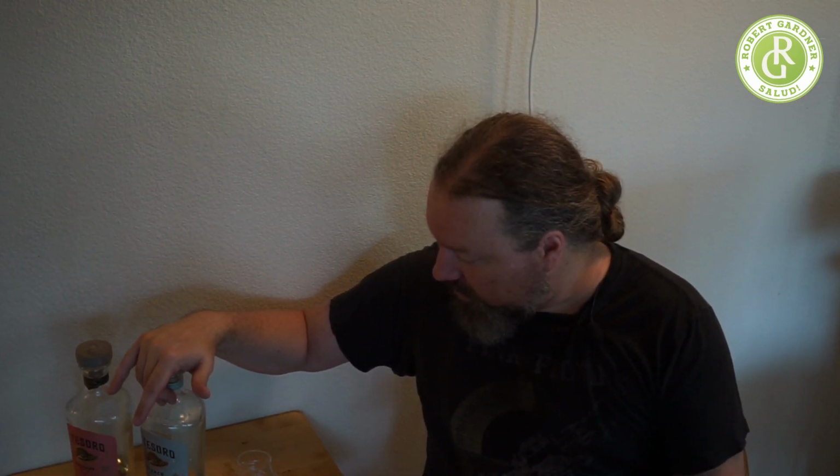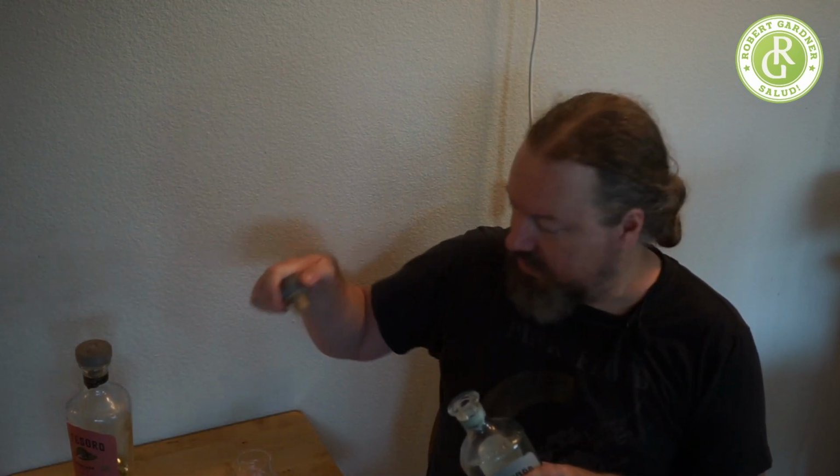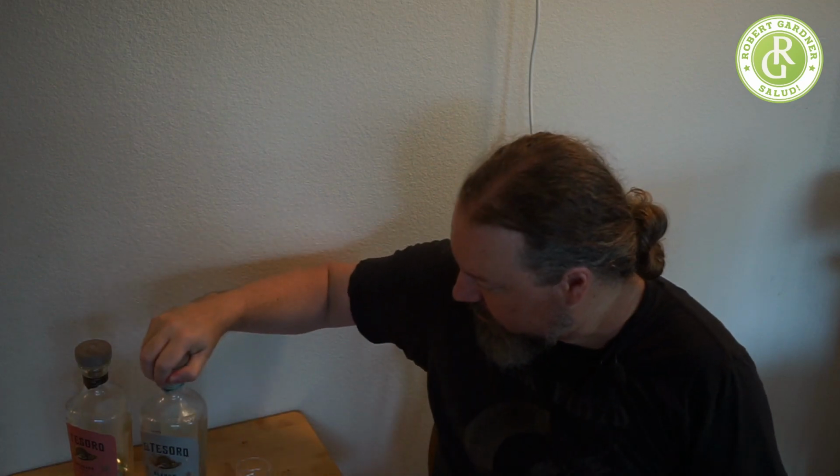and then a beer. Just chef's kiss. It works, right? So let's go ahead and do the Blanco first. I'm going to give you tasting notes on it, on what I think. And it has been some time since I purchased these. I'm going to give myself just enough to get a good taste and good flavor profile.